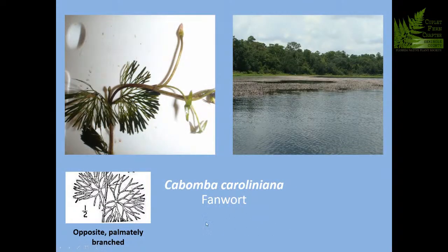Another common one is Cabomba caroliniana, which is called fanwort. And if you look at this branching pattern, and you can see it in the photo and in this drawing, the leaves are opposite. So there's just two leaves at any one spot on the stem across from each other, and they're shaped like a fan, or palmately shaped like a hand, spread out. So that's where it gets the name fanwort. And then it does have these little flowers.